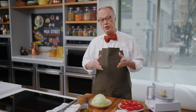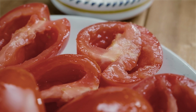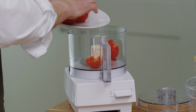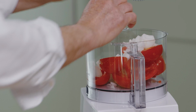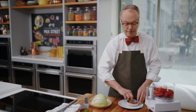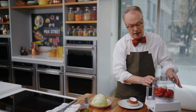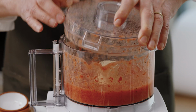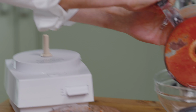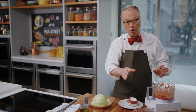So I'm going to start with the salsa, the topping. This would probably be done in a blender in most Mexican households, but we'll use a food processor here. Tomatoes, of course. Onion. A little garlic. Oregano. And some salt as well. And just puree that. Okay. So reserve that in a bowl.